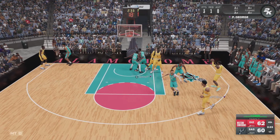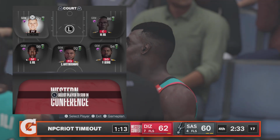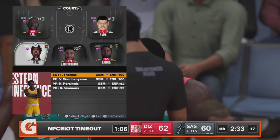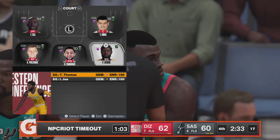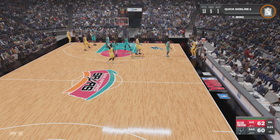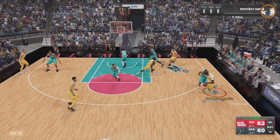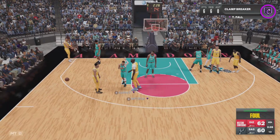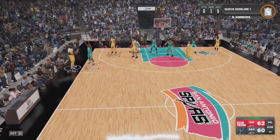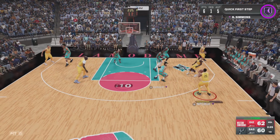Pass to Bull. It's George on the wing. Now a timeout called by Orlando. Pass to Fall. And Stephen Curry with the foul. That's his first foul. First personal foul. Second team foul. Just over 2.5 minutes played now here in the final quarter of regulation.